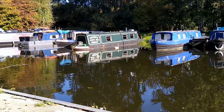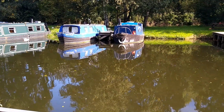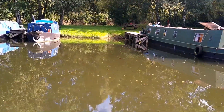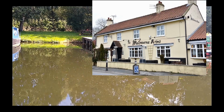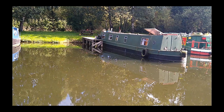So we're sitting in the sunshine at the Melbourne arm of the Pocklington Canal, which is just a short part of the canal which just drops into Melbourne village. Unfortunately today there's nowhere open. The Melbourne Arms pub is closed on Mondays, and also it seems to open from 4 o'clock, so if you're planning on a trip up here, do check the opening times before you visit.